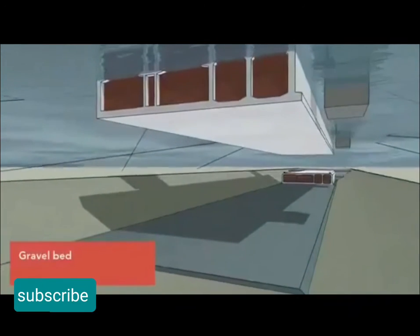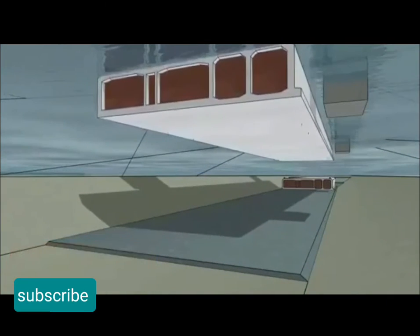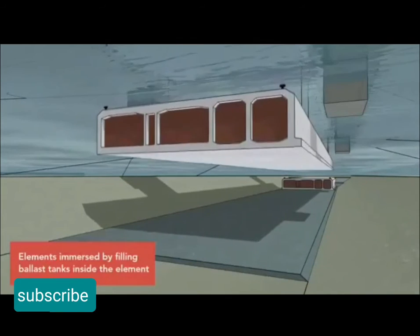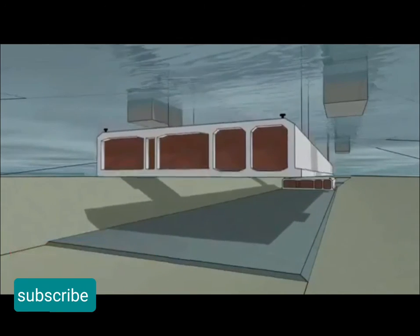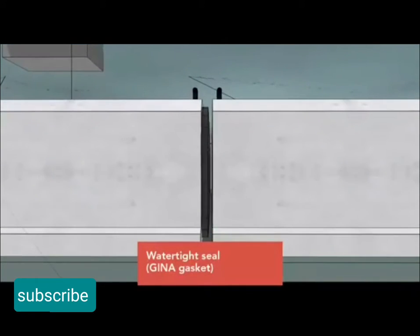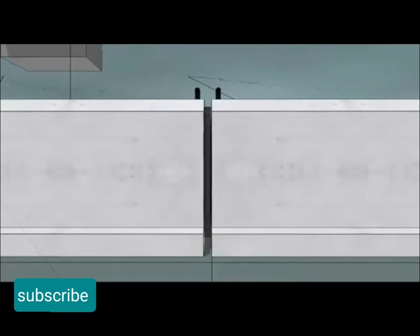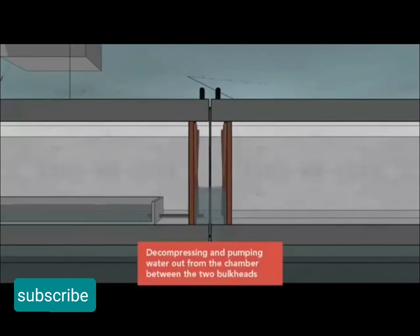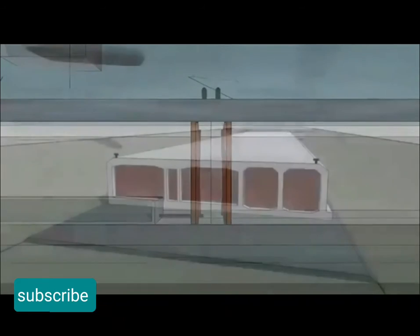Ballast tanks that have been fitted to the element are gradually filled with water to sink it. As the element slowly sinks, its movements are controlled by mooring wires. The new tunnel element is connected to the prior element. Next, water is pumped out between the bulkheads, and the water pressure on the opposite, free end of the element will force the elements closer together, creating a watertight seal.